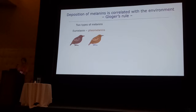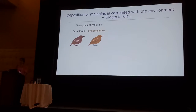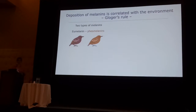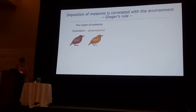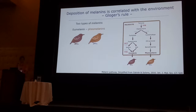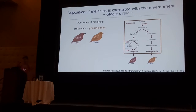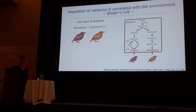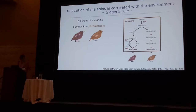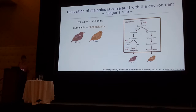So first of all, we need to know that there are two different types of melanins. We have eumelanin, which confers the black, dark, gray coloration, and we also have pheomelanin, which is the one that confers the brown, rufous coloration. One important thing to know is that these melanins are produced inside our bodies in cells called melanocytes. And just to make a long story short, these different kinds of melanins are produced in the melanogenesis pathway. Basically, by tweaking different compounds in the process, either one of these two melanins is produced.